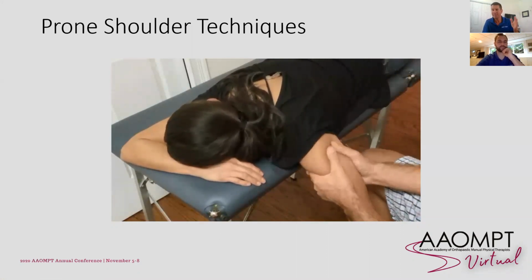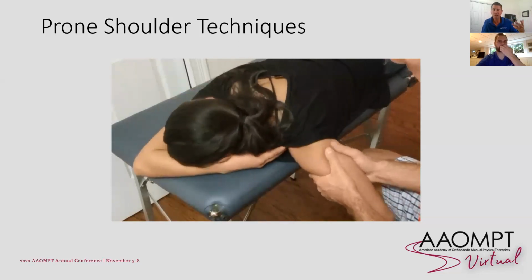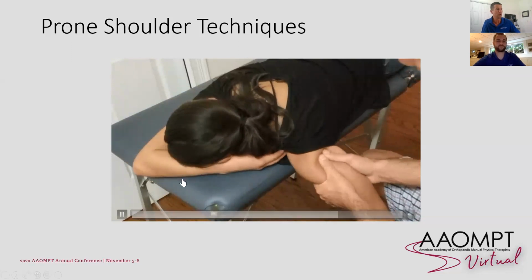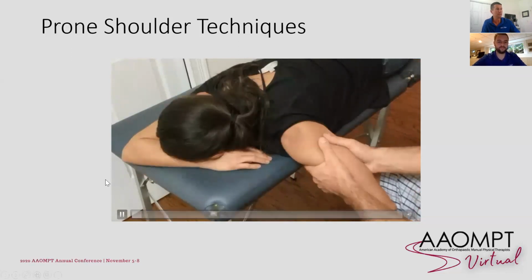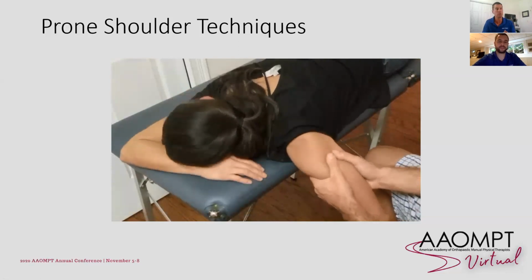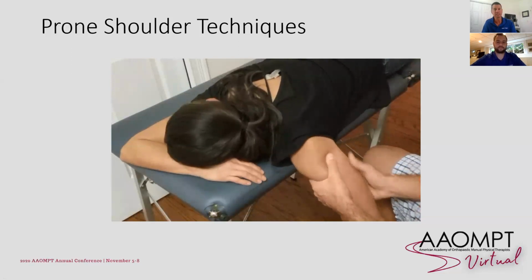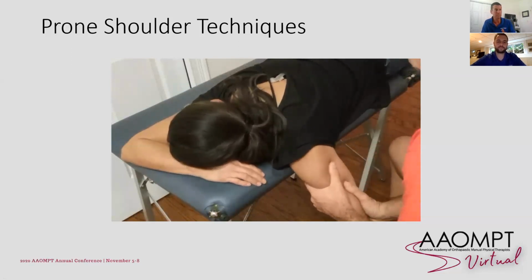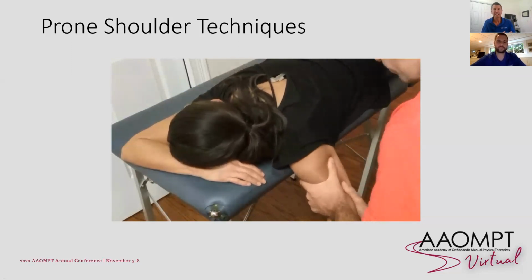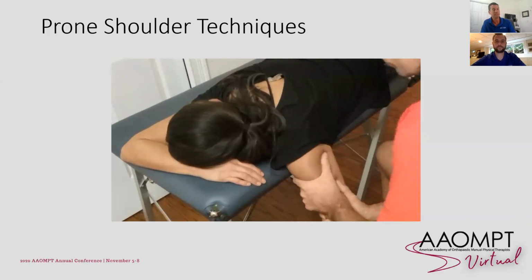So I find even in high irritability cases, they're going to guard a lot less because they're already in this position of relaxation. And so much can be done there, whether it's just basic oscillatory glides where you're gripping the whole humerus with both hands and gliding in that oscillatory rhythmic fashion, both AP and PA, distracting. In this case now I'm inferior gliding, inferior anterior gliding while I'm holding them in a position of elevation.